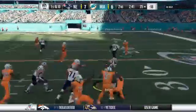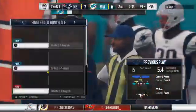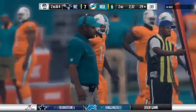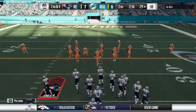Now a handoff looking right. And a solid run down inside the 30. He'll get a nice chunk there on the 1st down run, and it's 2nd and 4. Let's talk a little football 101 here, because one of the keys to advancing the ball downfield is success on 1st down. Huge difference, as we know, between 2nd and 4 and 2nd and 8 or 9.